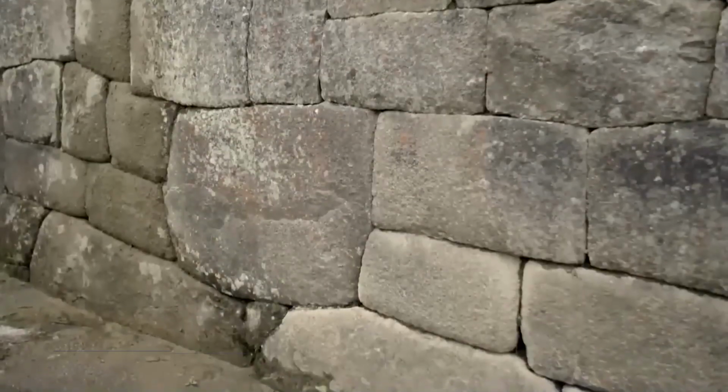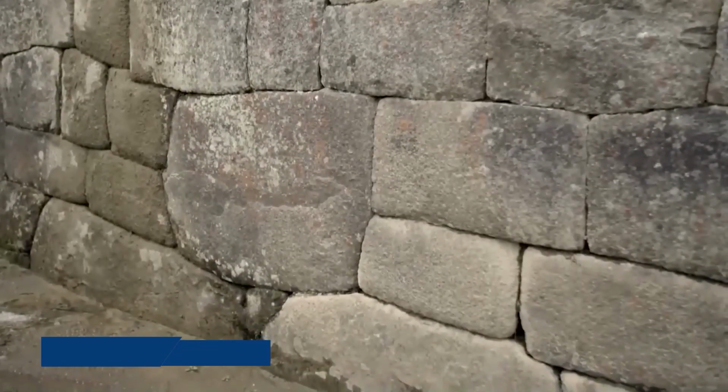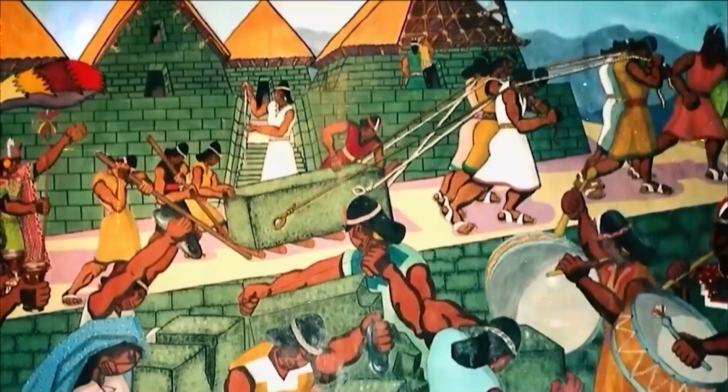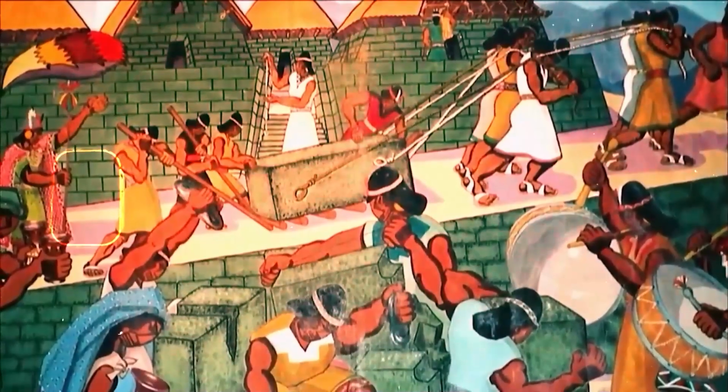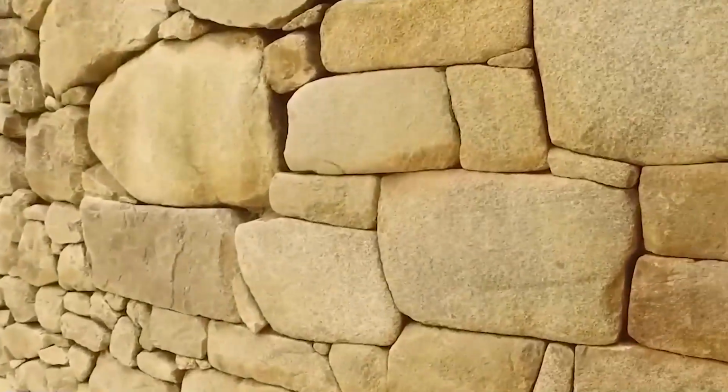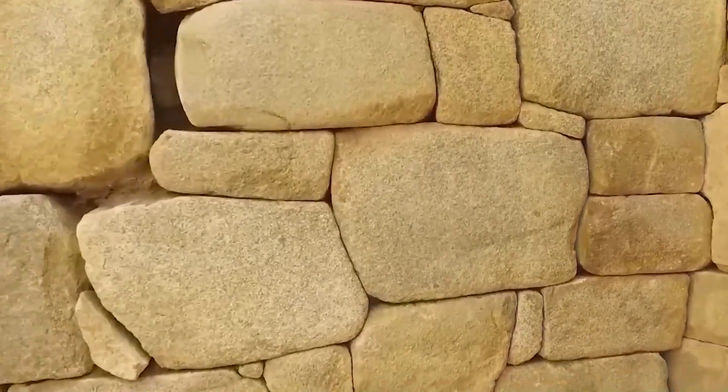This means they had to drag 60,000 tons of granite across a valley and up a cliff, and they did it all with rope and muscle, or at least that is what the history books tell us. But when you look at the smooth cuts and the hard granite, something feels off.